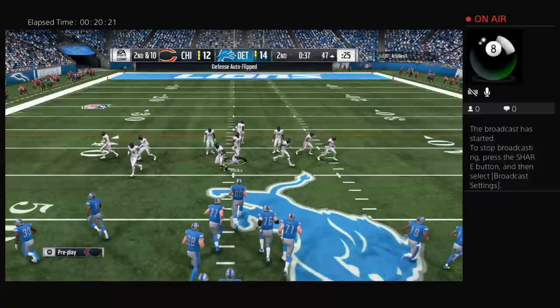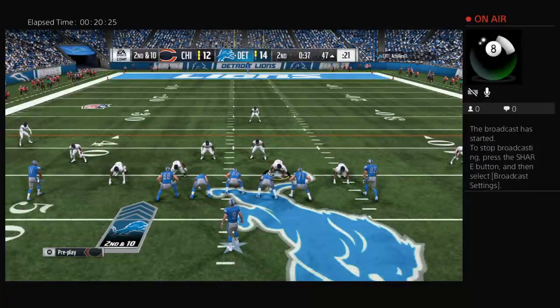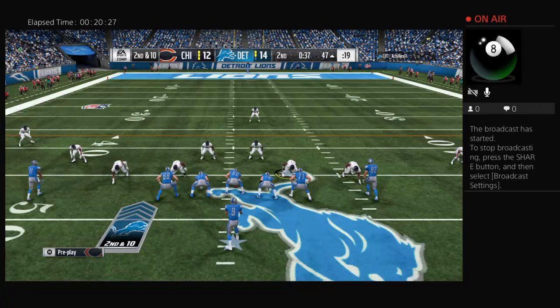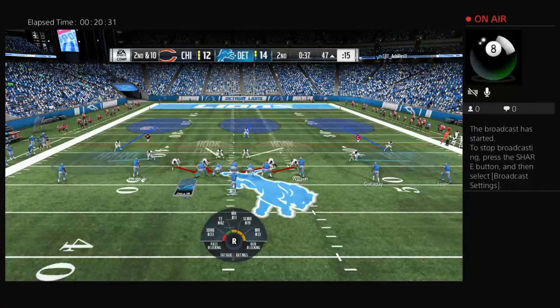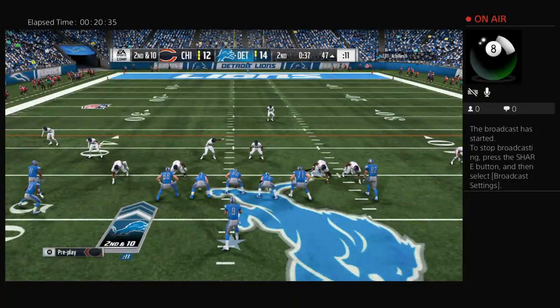After the incomplete pass, here now is 2nd and 10. Hey, 22! 11, 11! Stay 50, stay 50. Hey, go here!